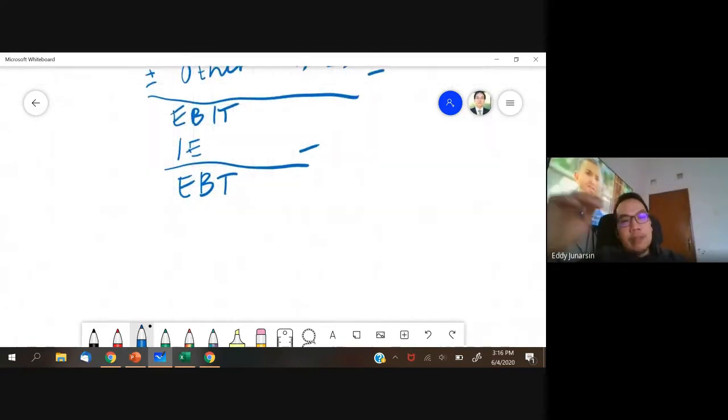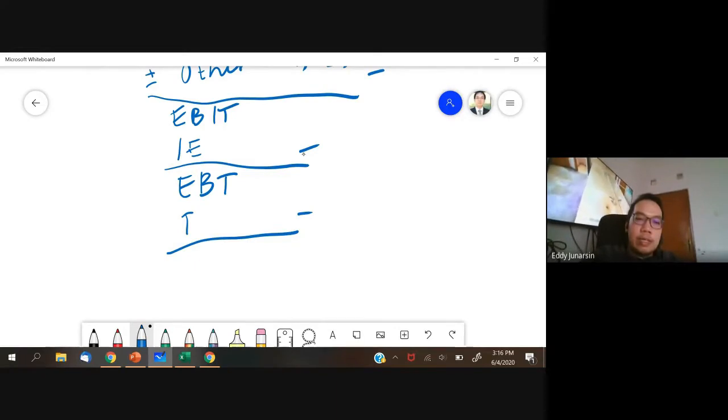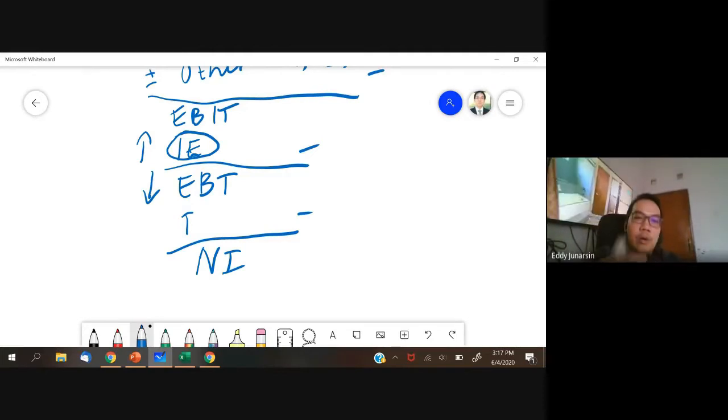Again, the United States has state and also federal taxes, but other countries might have only a single tax system, so earnings before tax. And then you minus the tax, you get the net income. So here, if you borrow more and more money, then you pay higher interest expense, right? So the higher interest expense will lead to a lower EBT and also a lower tax payment. So your taxable income will be lower, and so will your tax payment, right?